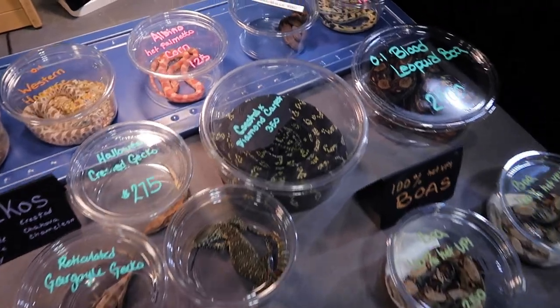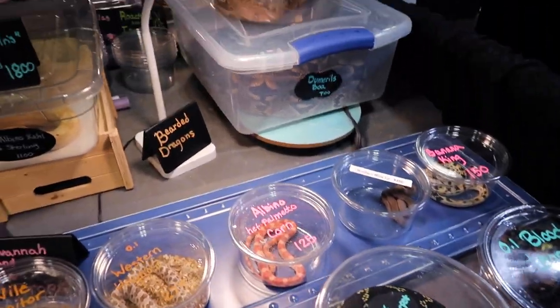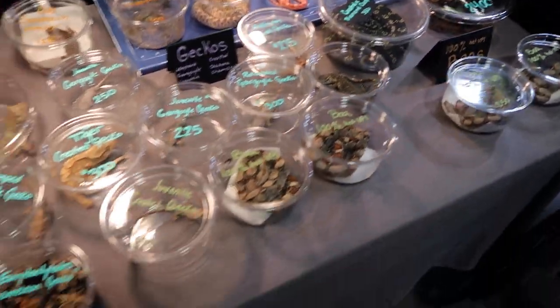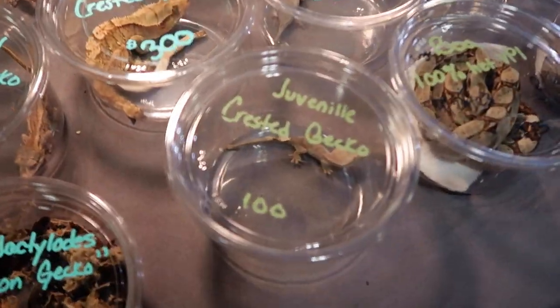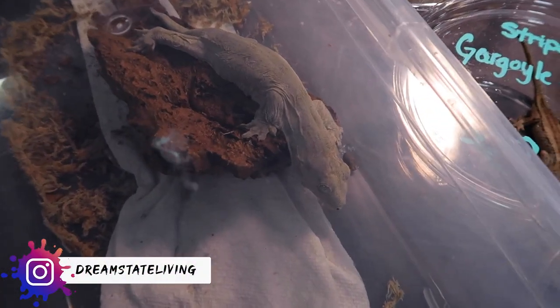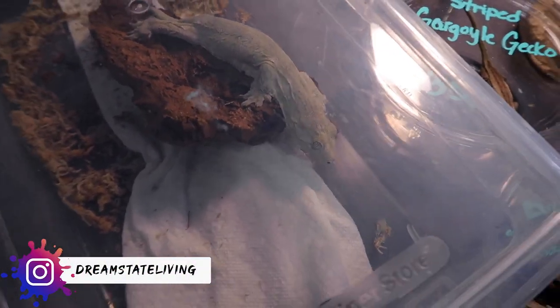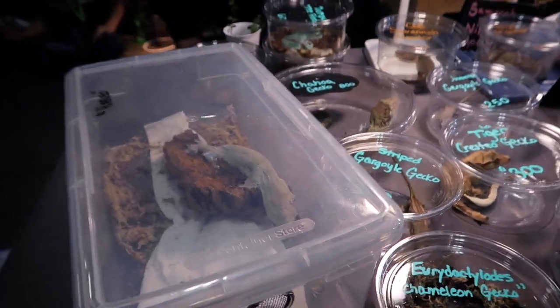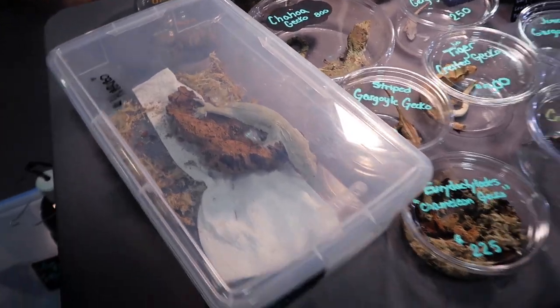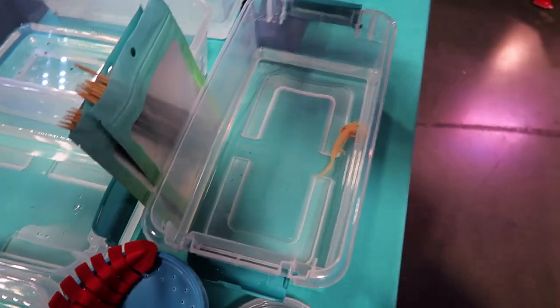A whole bunch of snakes. These are a little big for in here, some of them, but I mean the little guys. This one's really cool. Look at this thing. It looks like a dried leaf or something. I wonder if it's a chameleon, not a chameleon, but like a chameleon that changes colors. $1,400.